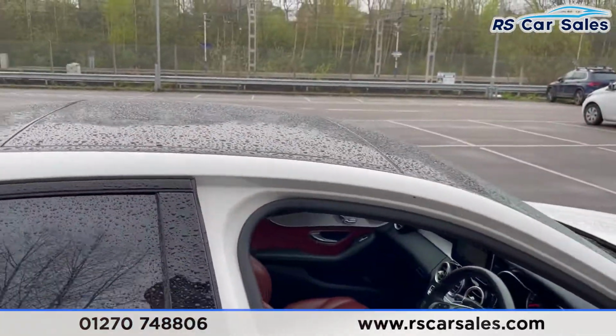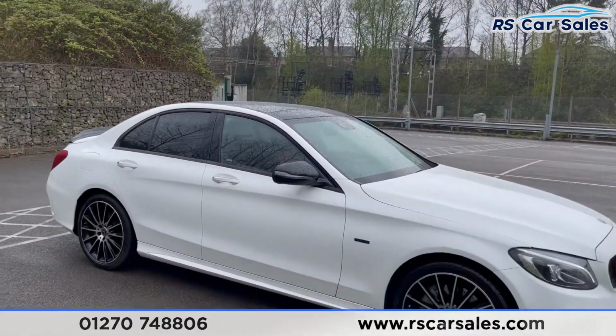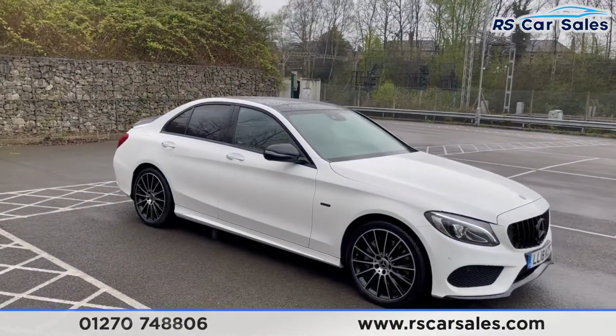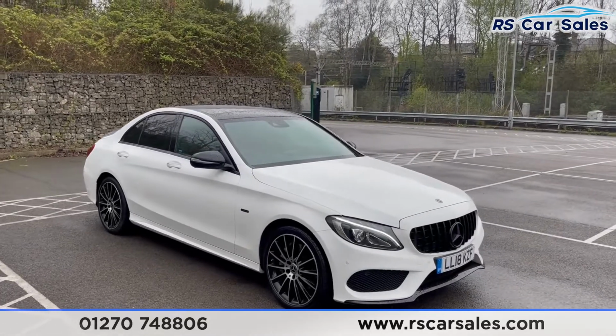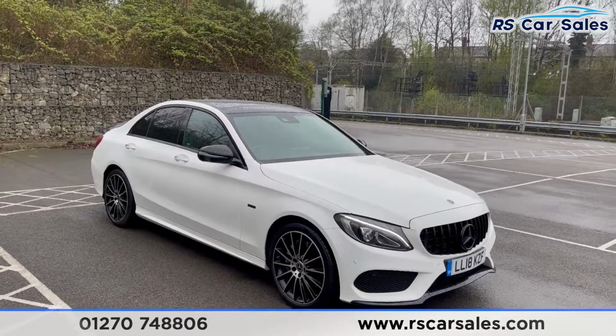This vehicle is yet to have a full clean. Once it does, we'll do a full walk around video going through all the different specifications that come with this vehicle. It is available to take away today with free contactless nationwide next day delivery. It's HPI clear, comes with a fresh service, new MOT, and we do have competitive delivery finance.